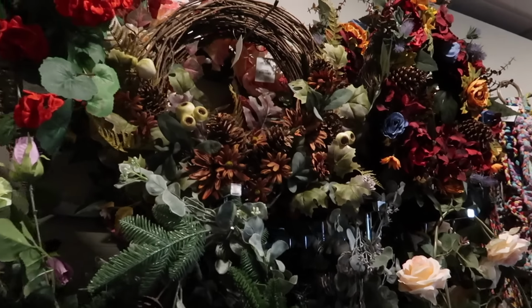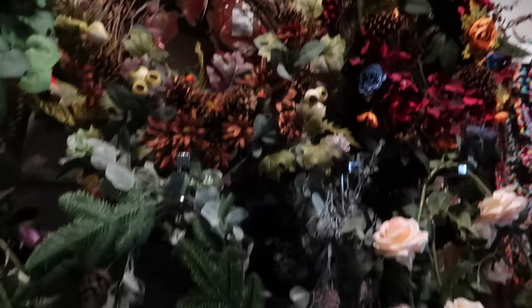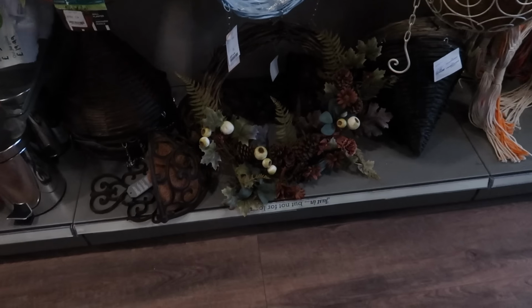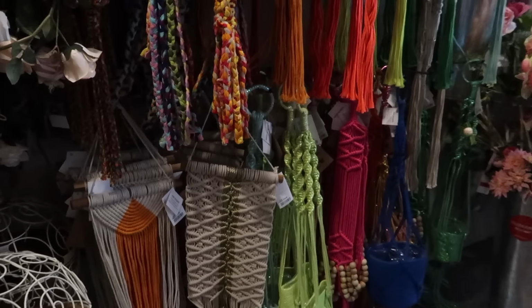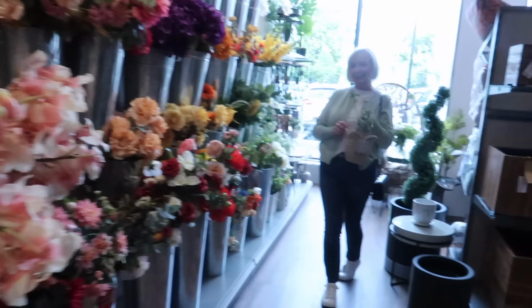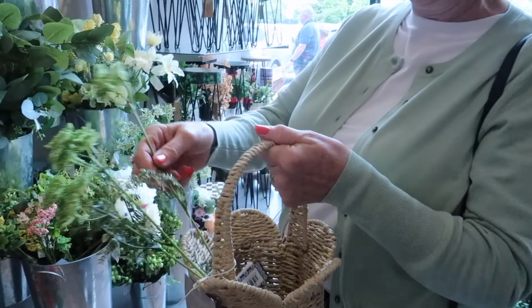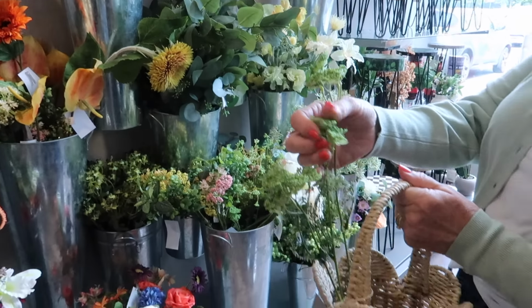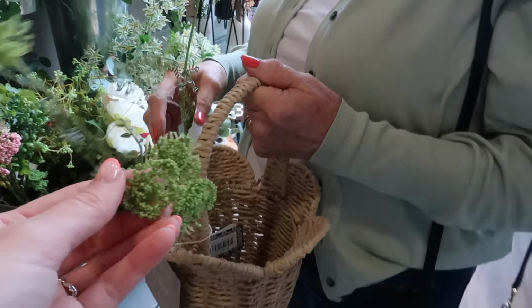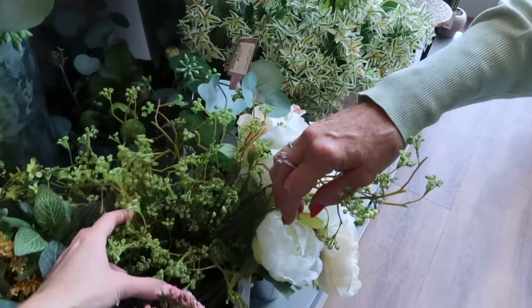And we have just spotted some autumn bits. That's a gorgeous wreath there. And then this one at the bottom, that's a gorgeous autumn one. We'll be getting the autumn stuff down before we know it. That looks cute, actually. Yeah, I like that. It's quite nice. They sell that at Neptune. They do, but it's not cheap. Oh no, that's what they sell at Neptune, isn't it?